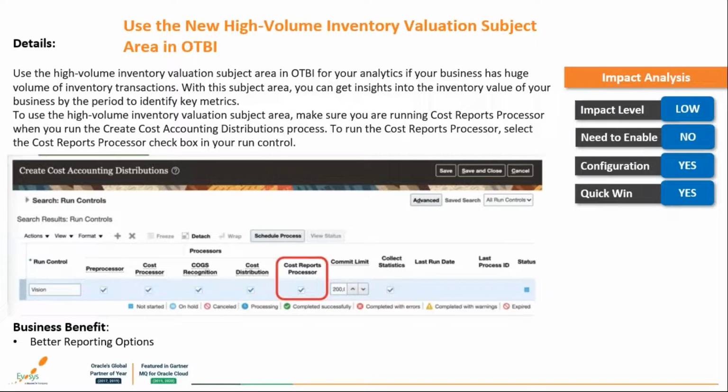So the business benefit here is better reporting options and the impact analysis. So again, this is a low level impact. There is no need to enable this feature, but certain configuration is required and it is a quick win.